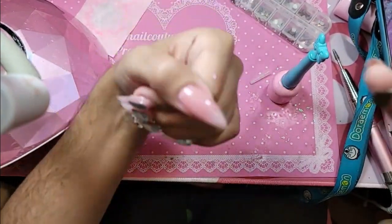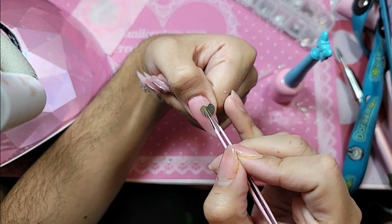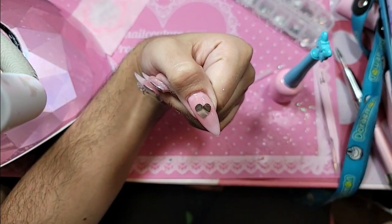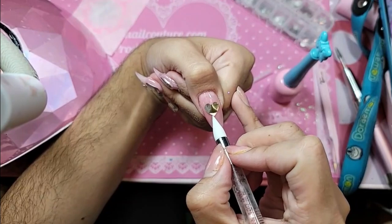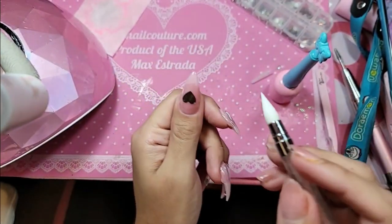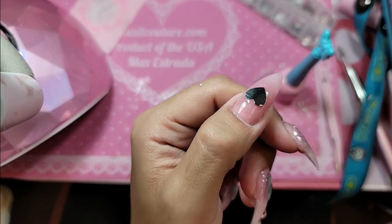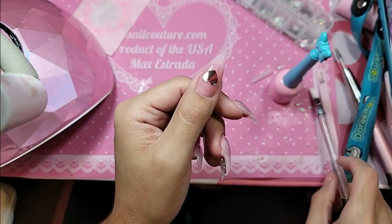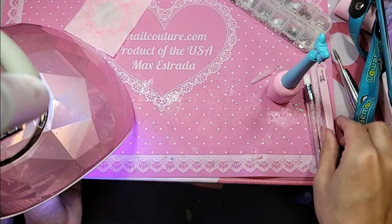And we're going to float the sticker to the top of the surface into the wet gel. I'm going to take my silicone tool for this. Look how cool that looks. Do you love it? So dope, right? And we're gonna bake that 30 seconds.